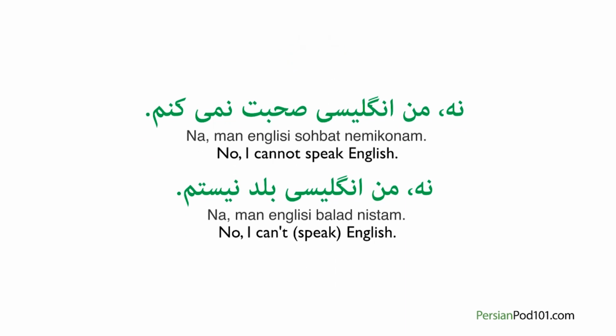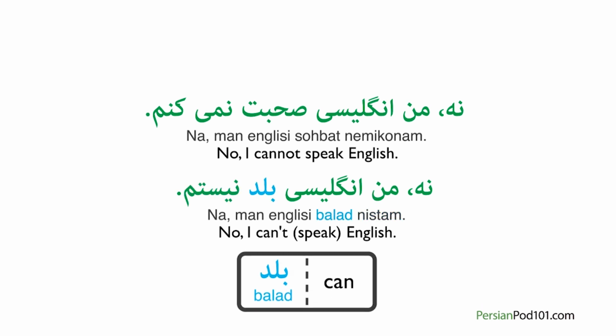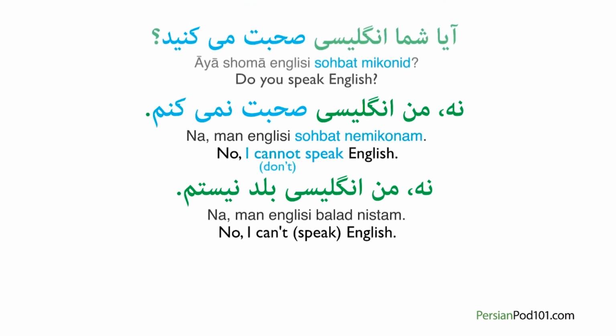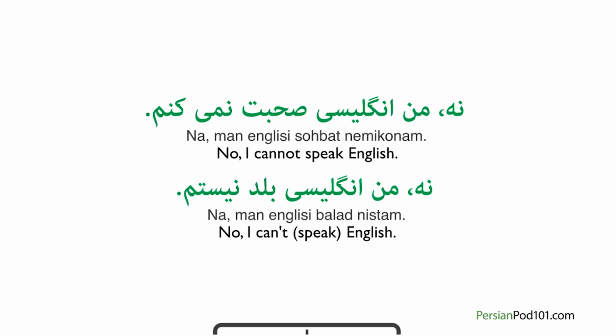Since this last example is a negative reply to a yes or no question, we need to say نه, meaning no, at the beginning of the sentence. We also said نمی کنم, meaning don't, after the verb صحبت, meaning talk or speak. Or نیستم, meaning am not, after the verb بلد, meaning can. Now you know that صحبت نمی کنم means I don't speak, and صحبت می کنید means you speak. Also, نیستم is actually the negative version of هستم, but it looks slightly different in the negative form. Verbs and phrases change depending on the person speaking.